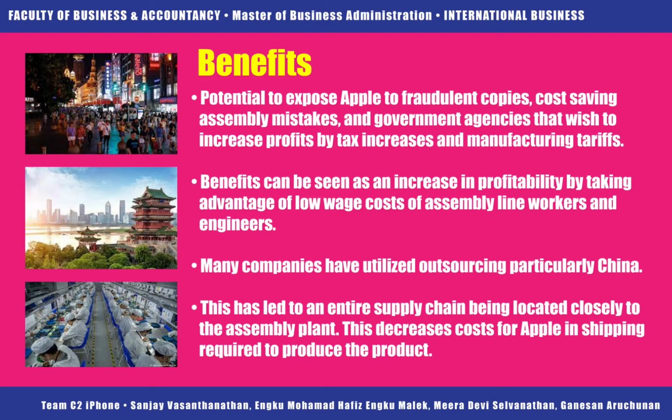Thirdly, many companies have utilized outsourcing, particularly to China. Not only the iPhone, but many other companies and products have successfully outsourced their production to China. And number 4, this has led to an entire supply chain being located closely to the assembly plant. This decreases Apple's shipping costs required to produce the product. So the main benefits we can see on this first slide are that we can cut costs in terms of the costing of a plant and also the costing of the manpower.